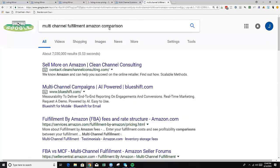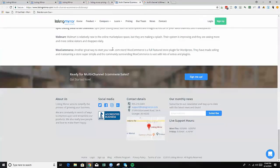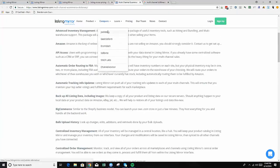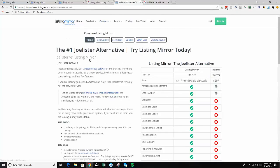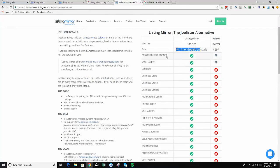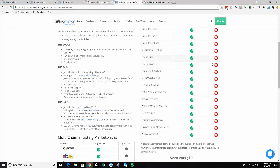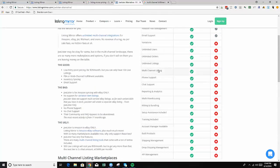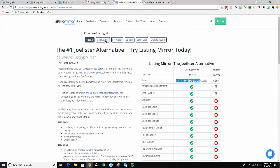I remember I had an article that compared a bunch of them. Actually, it might have been on Listing Mirror's page, where they were showing their prices against the other products. Yeah, compare. Yeah, here. Perfect example. Joe Lister, their starter package is $29 a month. Listing Mirror is $41 a month, but you get all these other perks that Joe Lister does not give. You may not use all of these, but they have a lot more to offer.